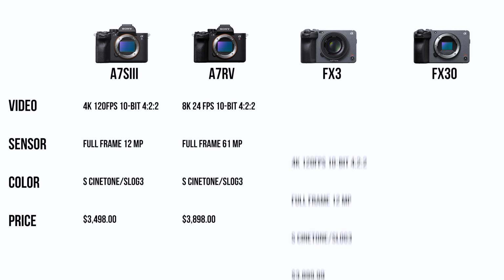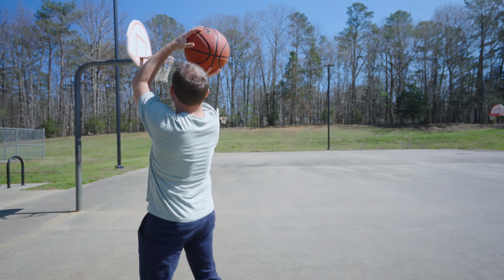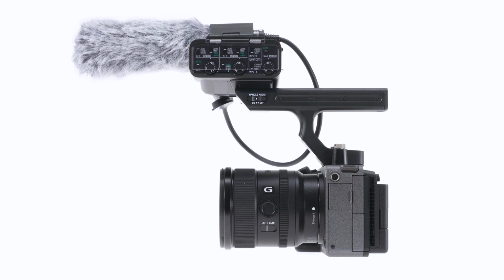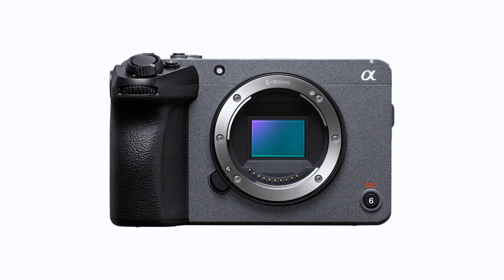It has everything that the a7S III has, plus a little more. Still 4K at 120 frames per second, 10-bit 422, 12 megapixel camera, but it has Sony EI, so it will match up with the FX6, FX9, and the Venice cameras. It also comes with a top handle with XLR. For those two features, you're going to pay almost $400 more than the a7S III. So if those features are worth it, grab the FX3. Or you could pocket that cash for some new lenses and go with the cheaper FX30.